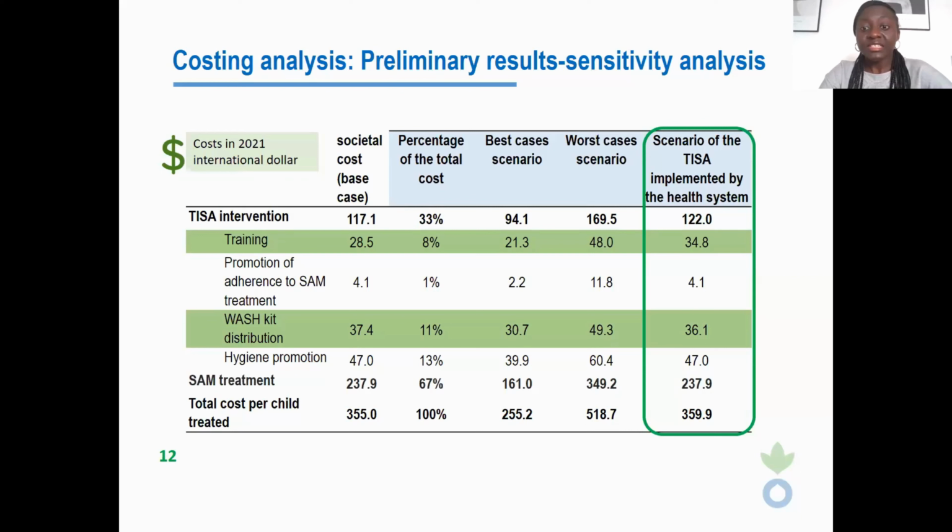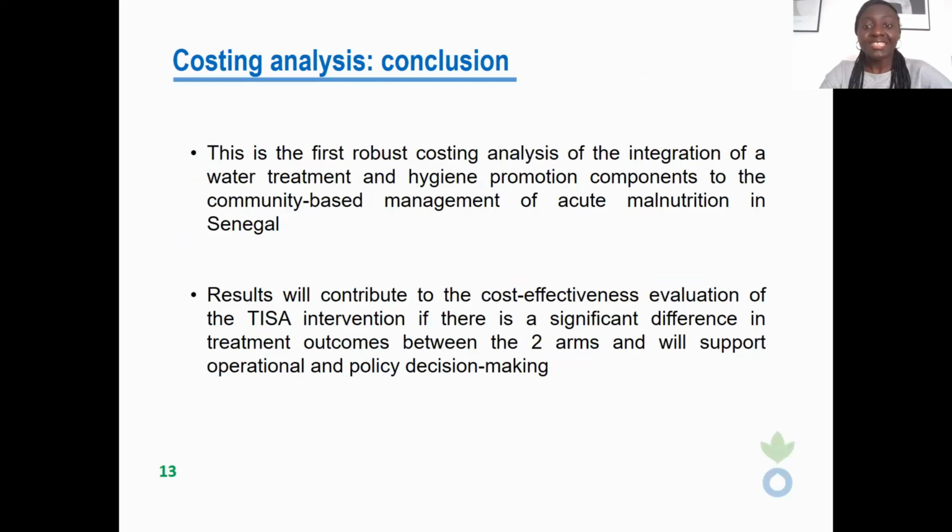The differences between the baseline analysis and this real-life scenario correspond to the cost of training and distribution of the WASH kits. For both those components, some activities were facilitated by ACF and would cost slightly more in real life. This study is the first robust costing analysis of the integration of a WASH treatment and hygiene promotion component in the community management of acute malnutrition in Senegal.